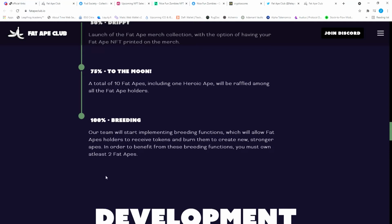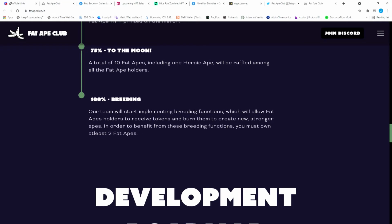I don't know where this goes ultimately. I'm hoping they will come up with some sort of a game, maybe go into the metaverse, buy some land on Sandbox or Decentraland, and do something cool with it, because otherwise breeding is useless. Why would you breed? Why would you breed, right? If there is no utility out of it. So that's one thing I'm looking forward to.